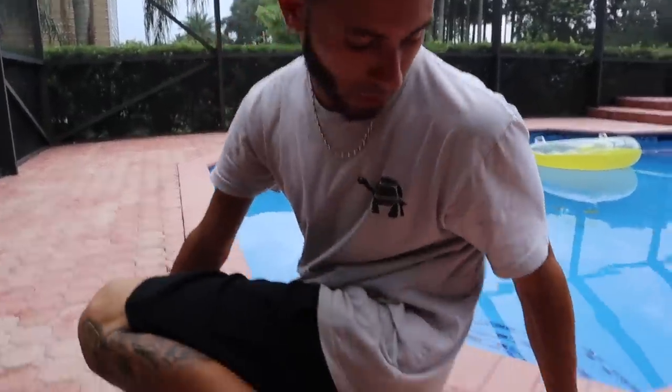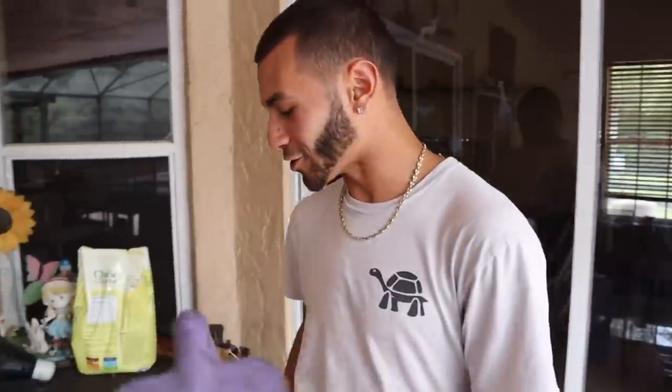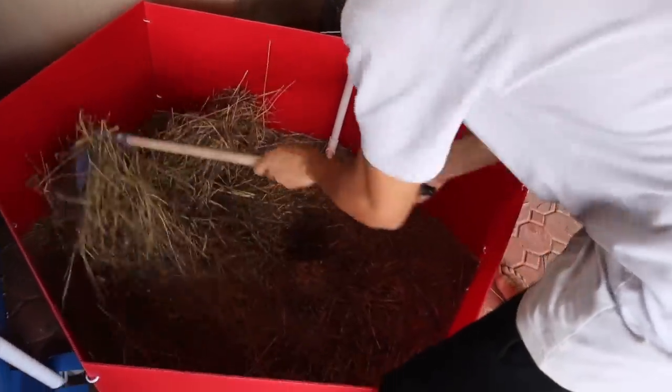I think I stepped on some. You don't want to see my feet. Whatever. Let's go clean this cage. So I got my little hoe right here. So this little hoe will be able to break the crap from the bottom. See, just like that. Perfect.